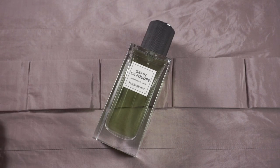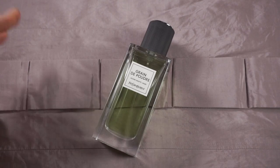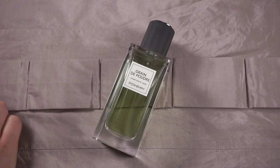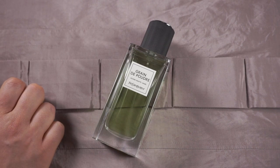It's a delicate one. You know, at first when I sprayed it, I thought, this one is not going to... I don't know. You know, I was expecting, well, first of all, let's begin from the beginning. I was in the mood for a new Yves Saint Laurent fragrance. I mean, I'm in love with Opium. Opium is one of my favorite perfumes of all time. Mind you, the pure perfume.